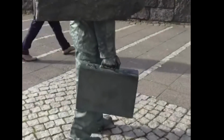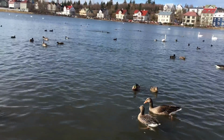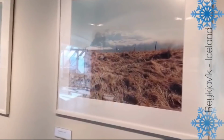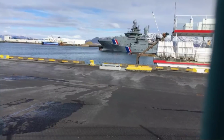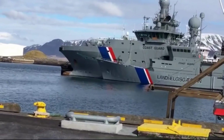A little freaky. Some fun facts about Reykjavik is that it has 120,000 people. It is the northernmost capital city, and it was settled by the Vikings. We did a lot of walking during our city tour. The city is very compact and easy to walk or bike. Something interesting about Iceland is they don't have an army, but they do have a coast guard.